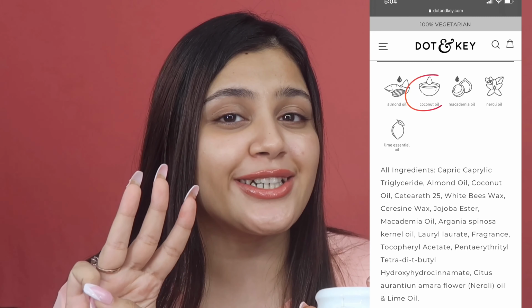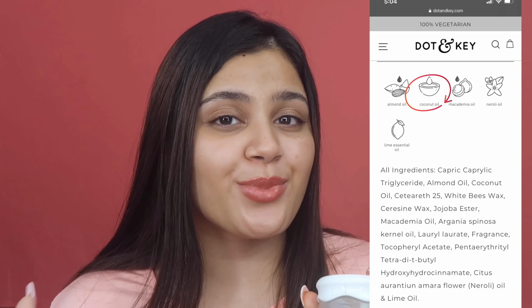It's legit empty, and this contains coconut oil as its third key ingredient in terms of percentages, so that's a very high percentage of coconut oil in there. And basically coconut oil is a very cheap ingredient to put in there, and also it solidifies it into a balmy consistency. And using a coconut oil based makeup remover on your skin is not at all recommended, because it could be highly comedogenic. It can clog your pores and cause acne, which surely you don't want, I mean.